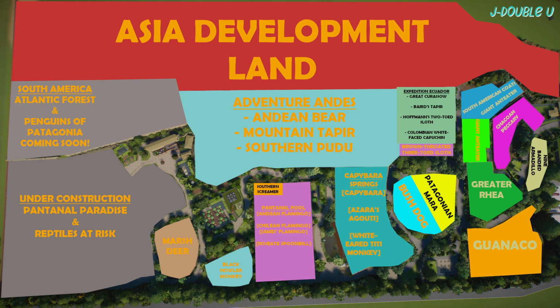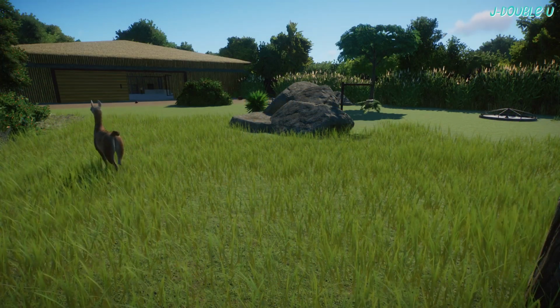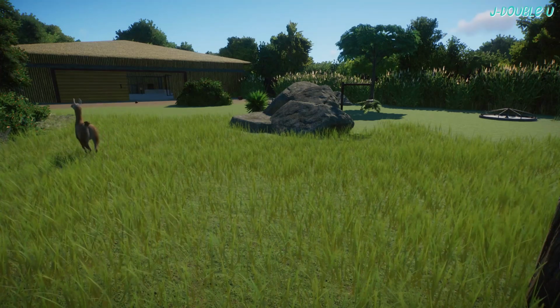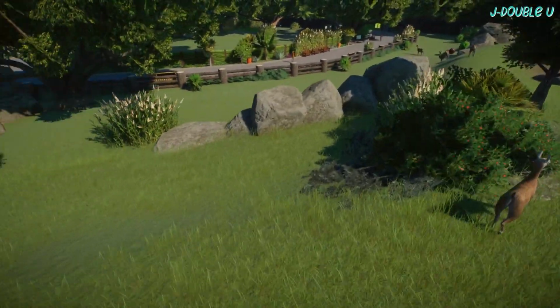So we've lost a little bit of land from the Asian development, but that's okay. I am fine with that because it was needed. The zoo now feels more cohesive, especially the South America section. Everything feels like it's in its right place and that it belongs, and that it's this... what's the word I'm looking for? Holistic experience. You know, it's very self-oriented. You choose whether you want to go to Adventure Andes or Expedition Ecuador. If you don't want to, you don't have to. So it's completely up to what you're feeling on the day.